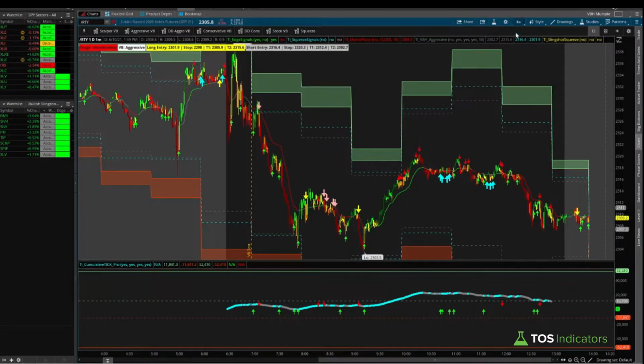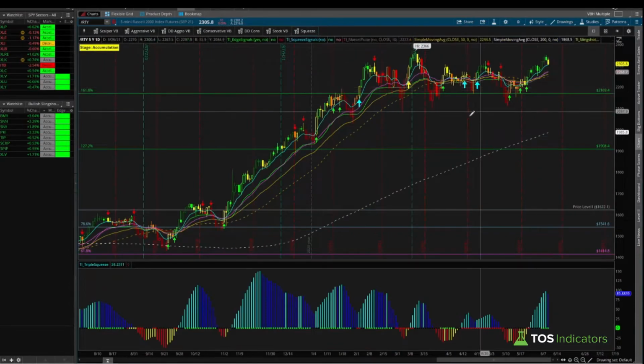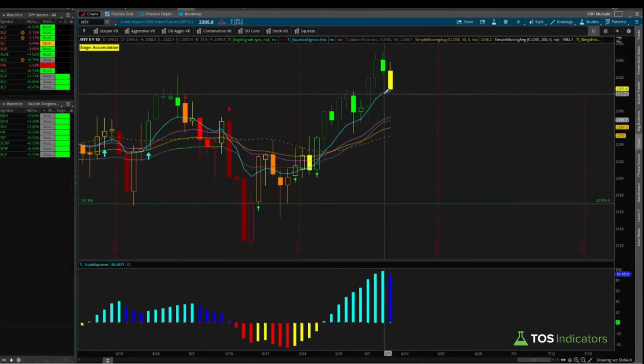Now, if we switch gears and take a look at some swing trading opportunities, for that, let me come into our daily time frame chart. I'll load in our squeeze indicators along with our moving averages. The blue line here is the 8-period exponential. Then you have the 21 exponential.